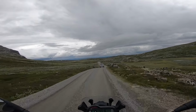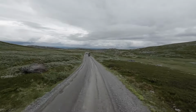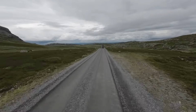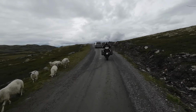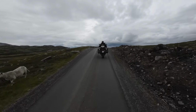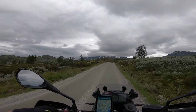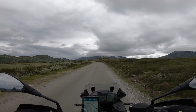Look at this landscape, my friends. Look at this landscape. So nice that we don't have this car in front of us anymore. It smelled like, I don't know, an old tractor, old lorry.